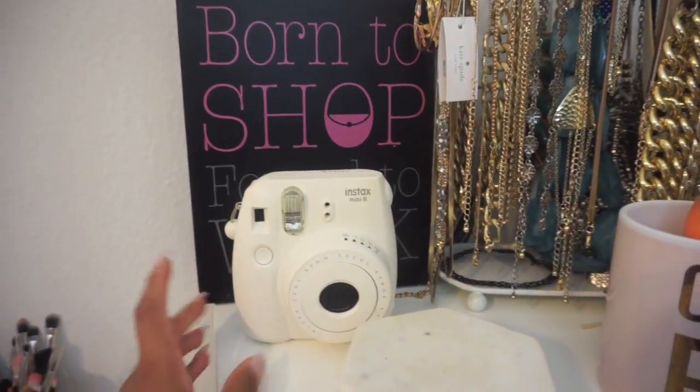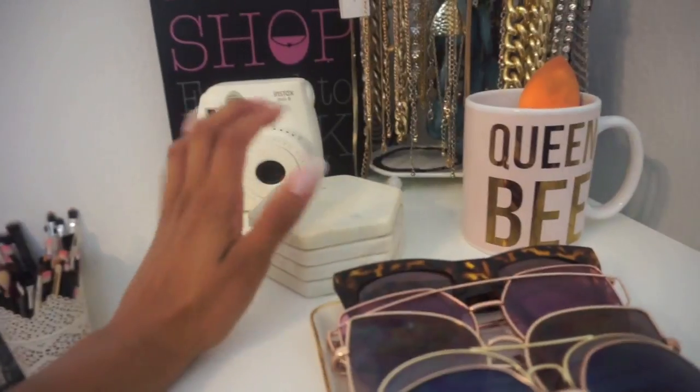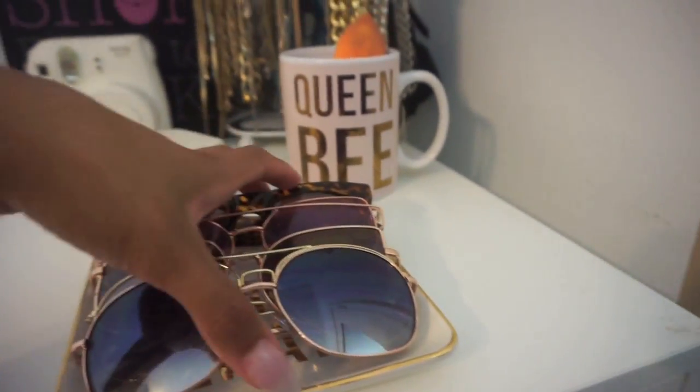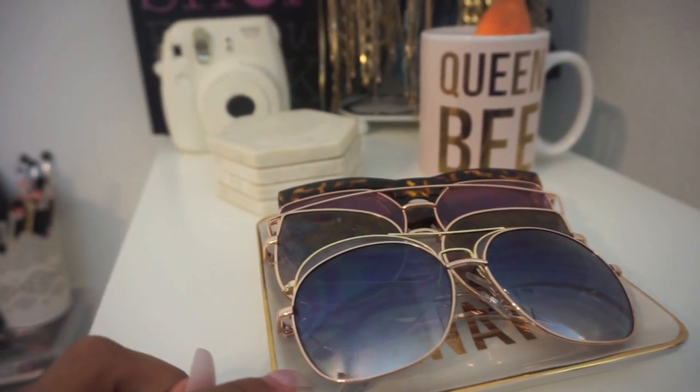This little camera I got from Best Buy. It's one of those Polaroid instant cameras. These coasters, I believe, were from Marshall's. This little thing, I don't know what it says underneath. Oh, it says Be Happy Always. This was in the dollar section at Target.